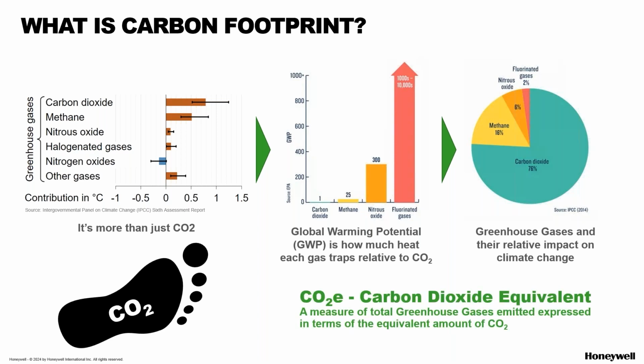And then CO2e, or carbon dioxide equivalent, is something you may have seen. This is a measure of total greenhouse gases emitted expressed in terms of the equivalent amount of CO2. So 1 ton of methane, for instance, would be expressed as 25 tons of CO2e.